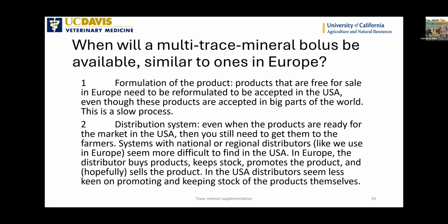Okay. And are they pulled because they don't sell well enough, or because there are other issues? No, I think it was regulatory. Okay.